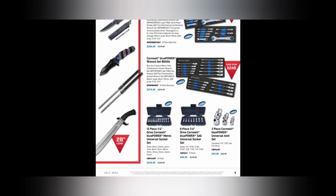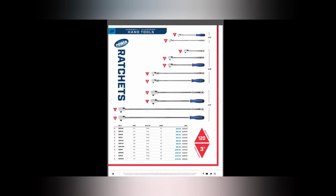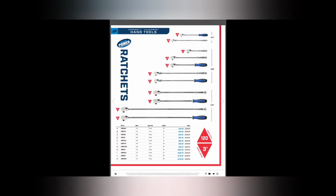12-piece quarter-inch drive Blue Power Metric Universal Socket Set, $144. And then the 8-piece quarter-inch drive SAE set, $94.95. Actually, I would prefer to buy those fairly inexpensively. And if they're giving a lifetime warranty on it, that's not a bad deal, because I don't use the chrome ones that much. Kind of disappointed that they don't throw the USA ratchets in here.